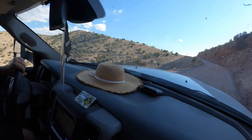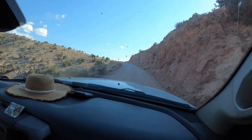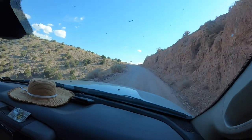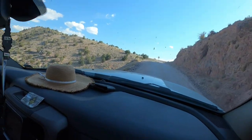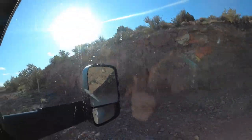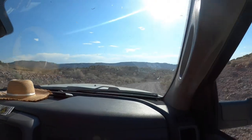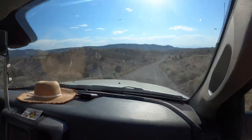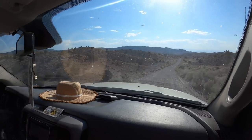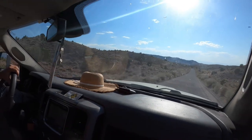This is a very rough road. It is quite the bumpy road. We still got 6 miles to go. There's a cliff on the left, cliff on the right. It's probably good that the wives decided not to come on this, because they probably would have had a panic attack on this road here. Especially on that spot right there.